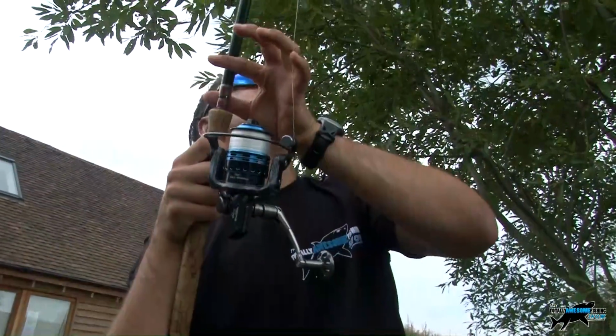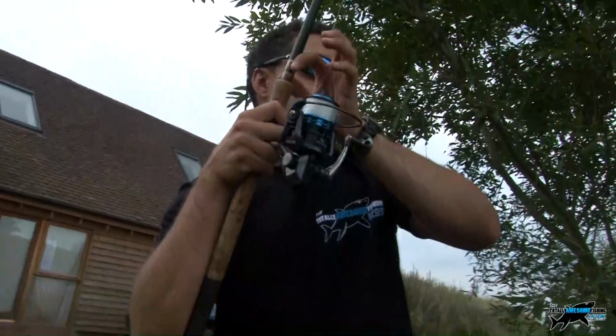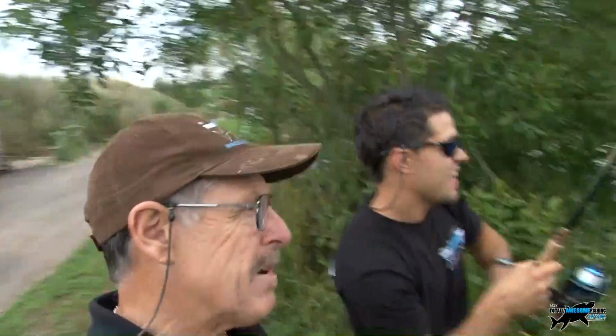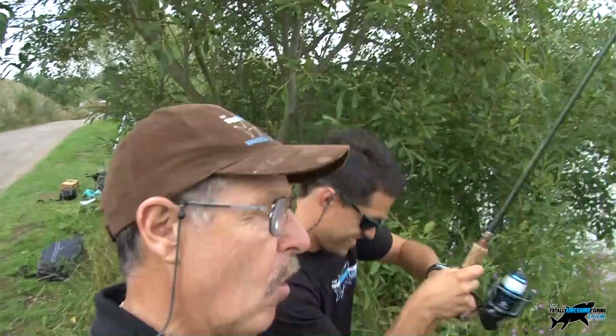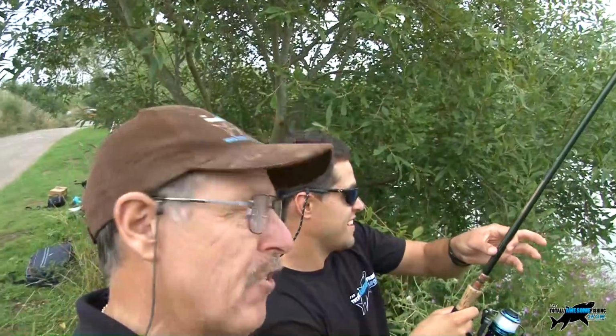How many? What, two pouchfuls of a dozen? Yeah, probably two or three catapults. People would honestly think that this is a pre-baited swim. It's all done specially for us as fishing show producers. Honest to God, it's not. There's other guys fishing around here. The truth is, first cast to Simon, fish on 30 seconds.